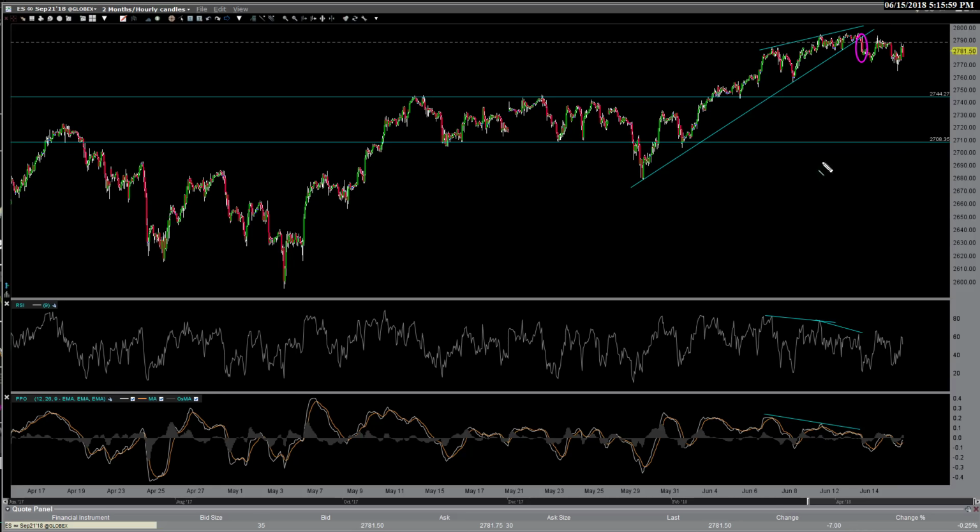So, the intermediate term trend is certainly upwards. The longer term trend, really year to date, is sideways. The S&P has gone nowhere for the most part. We're about where we started the year, give or take. And the very near term trend is down. A downtrend is defined as prices making a series of lower lows and a series of lower highs.